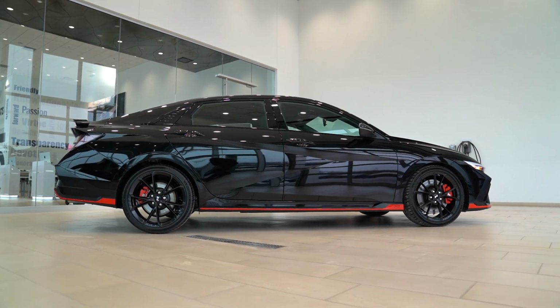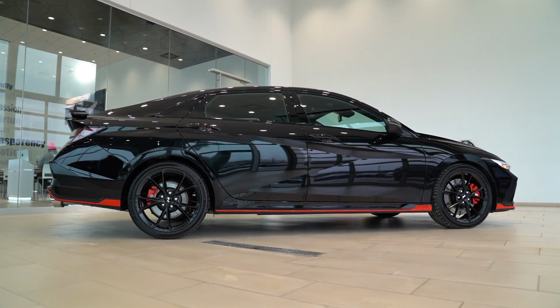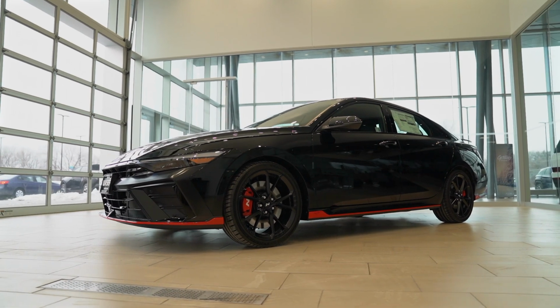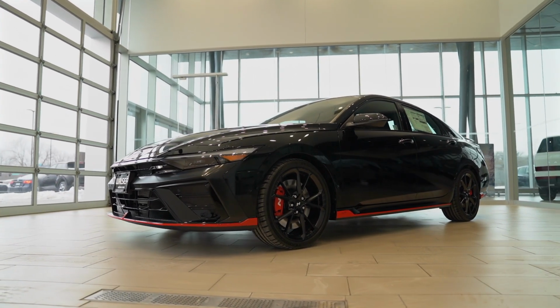The rev matching downshift. That's something that would be very easy to get used to. The heel toe is fun, it's easy in this vehicle. You can even hear it's beeping because it thinks I kind of swayed out of my lane a little bit. So all the safety features that help you out and all the fun you get to have in this vehicle, what a perfect mix. I could 100% see myself daily driving one of these.